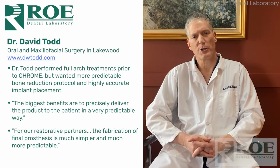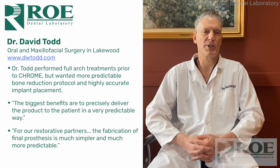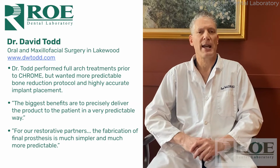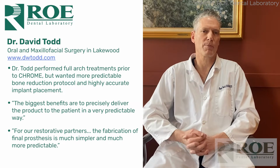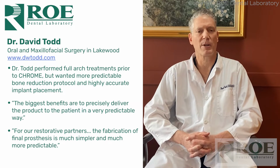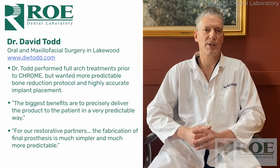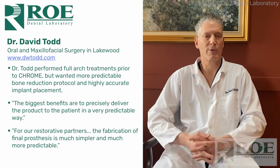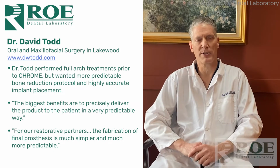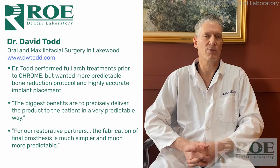So we were aware of digital solutions and became aware of Roe's product, and found it much easier to precisely perform the bone reduction, precisely place the implants, and then placing temporaries that are pre-designed, digitally fabricated and designed for that particular patient is a very easy process. So the occlusion, the lip display, the tooth arrangement is all predetermined, and it's much stronger than the conversion process that we were carrying out before. So we found it to be a very efficient way and very precise way of delivering these cases for our patients.